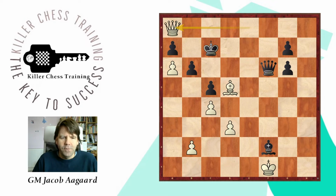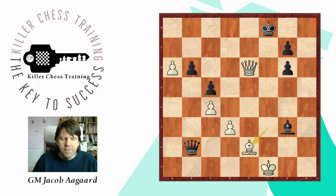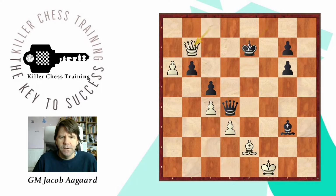And the threats to the white king are not so severe because the bishop can come back to defend. And now things will be taken with check. The game continued like this, defending against mate. And here Popov should have played queen d2 to create counterplay. Instead he played queen d4, and after check and check, the game was agreed a draw.